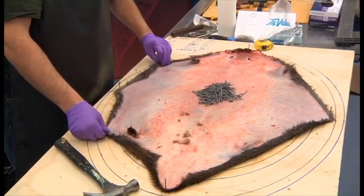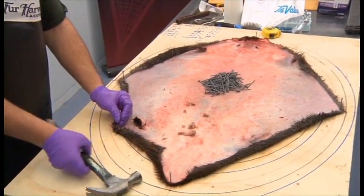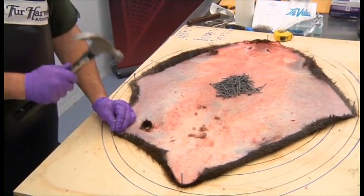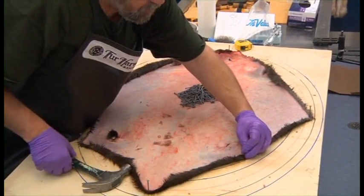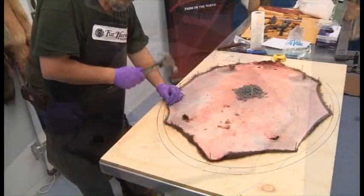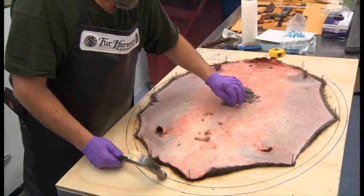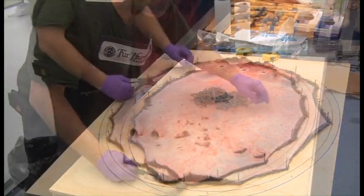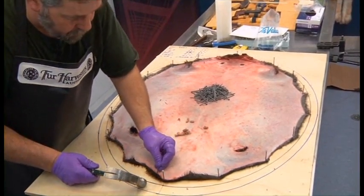My next nails are going to go in between, so I take the distance between here and here, about halfway, tack a nail in. I know I'm halfway between the black and the red, so come halfway, tack it down. And now we're going to do the same thing over here. Go halfway between the black and the red, tack it down. And just go one nail in between each of the other ones down.